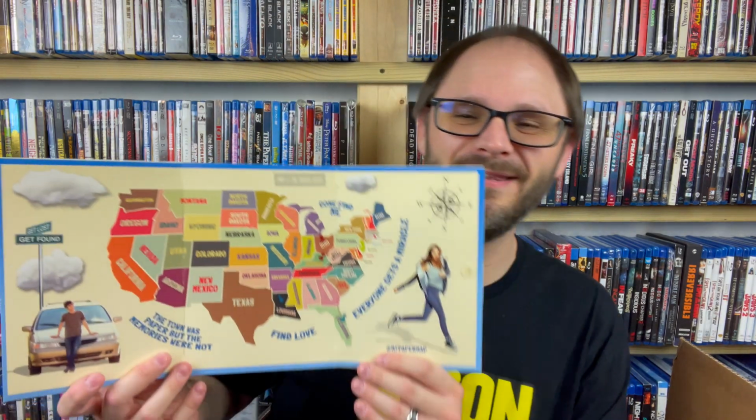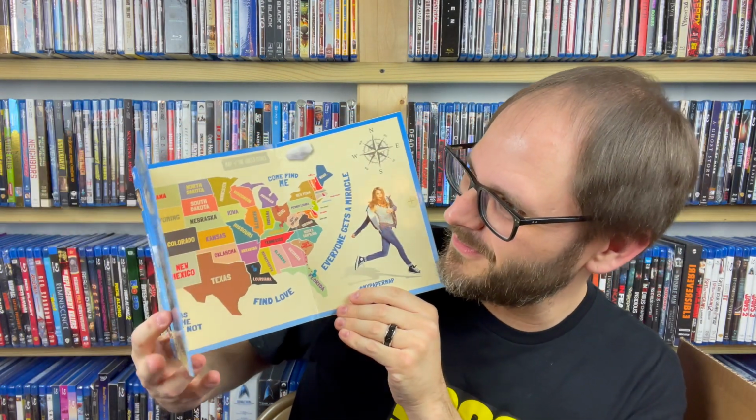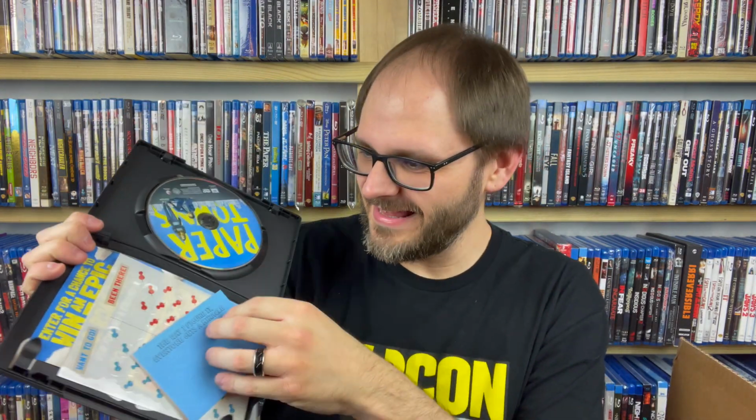Oh, all right. Paper Towns here. Now, this one has a very interesting slip cover. Oh, yeah. Wow. What the heck is this? As I drop the DVD out, but look at that. That's insane. I've never seen a slipcover like this before. That is awesome. Let me grab the movie I just dropped, though. And look at the inside of this thing. This is amazing. It's like a sticky pad or whatever.